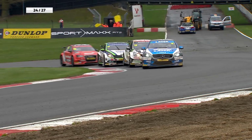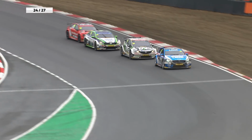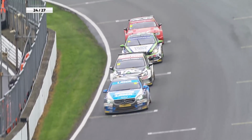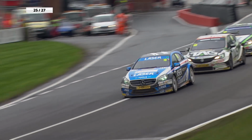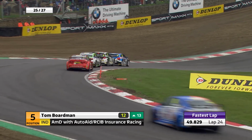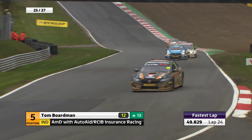Another amazing drive. There are the yellows, so no overtaking into Clearways, but Jake Hill being spurred along by Ollie Jackson, breathing down his neck. He's looking for a way past Senna Proctor, who wants a race win. Of course, he had so many class wins last year, and he proved to be a real star of the BTCC. And again, you've got these young stars now, the next generation of the championship, showing the way round on the slick tyres, and we are on lap number 25 of 27.